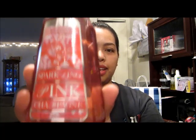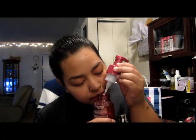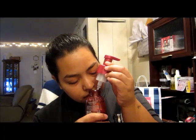Inside the VIP bag comes a sparkling pink champagne antibacterial gentle foaming hand soap. Okay, I have not opened it. Let me try how it smells. Well, I can't detect a particular smell to it, but okay, a soap.